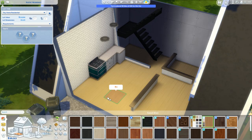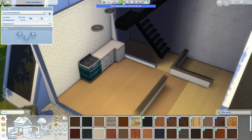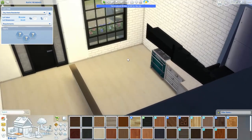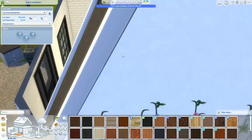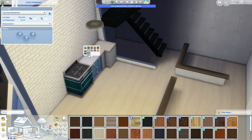That can work. Maybe a tad bit darker. I'm so picky. No, that's too dark. Okay. I like this for now. No, I'll stick with this. I can see this. Now for counter colors, I don't want them to be dull.